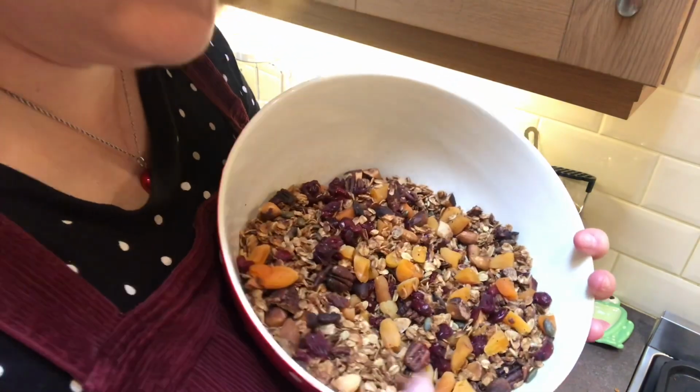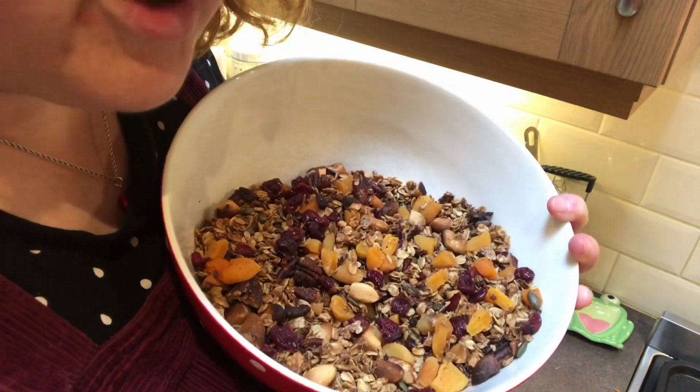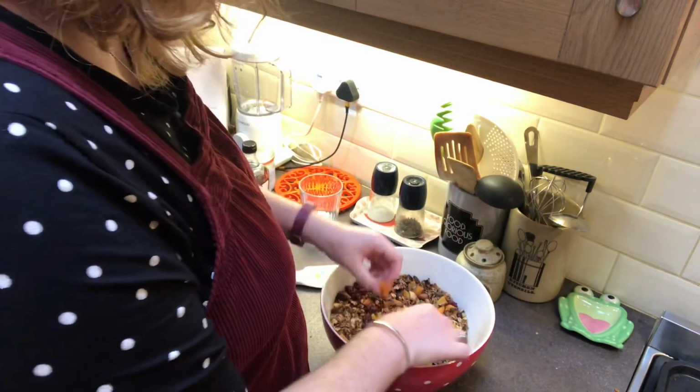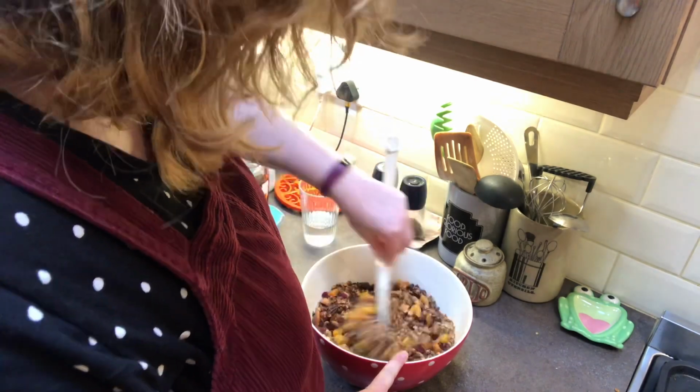There we go. I'll just let it finish cooling. And then I'll put it into the box, ready for breakfast in the morning. I can hardly wait.